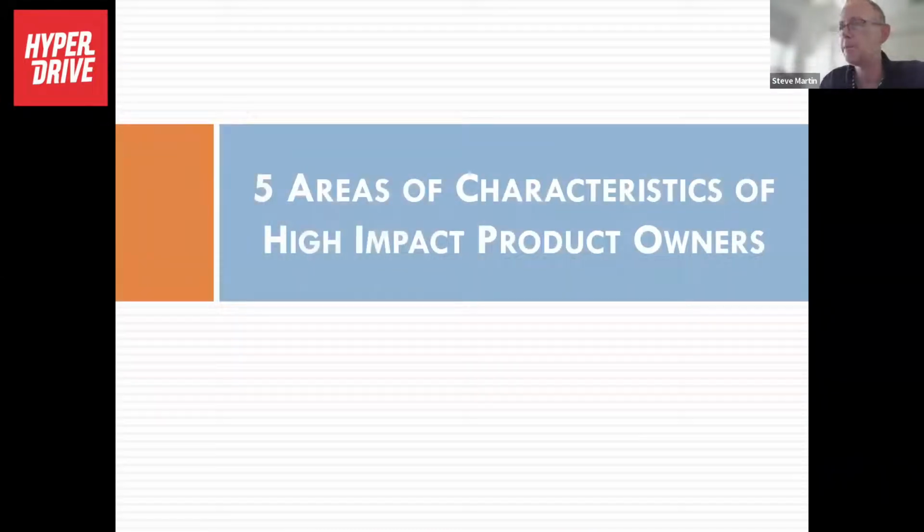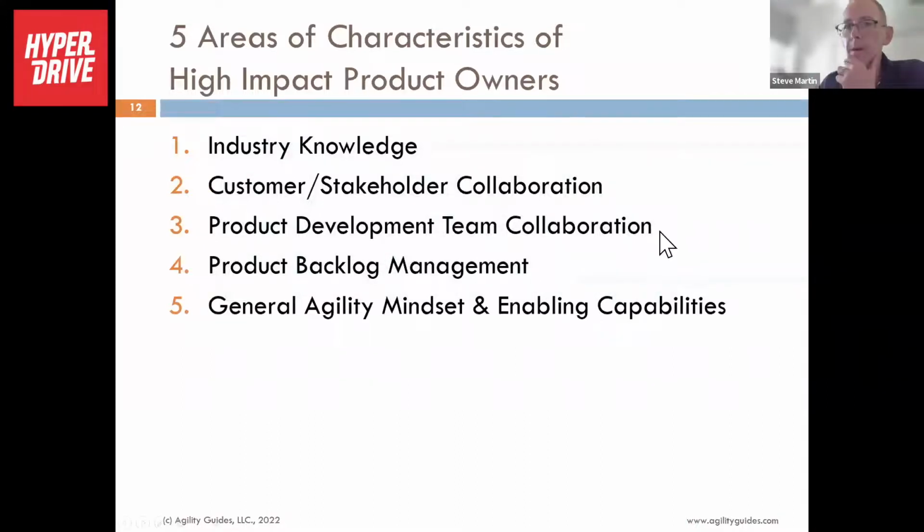All right, so let's get into those 5 different areas. Those 5 areas that we're going to talk about today are really about making sure you've got that industry or domain knowledge. That's the first thing that we're going to talk about. And then we're going to talk about 2 different things that we need to really focus in on in terms of collaboration, because the collaboration skills that we're going to use with our customers and our stakeholders, the people consuming our product, defining value, might be slightly different than some of the collaboration techniques that we might use with the people creating our solutions, and that's the product development team. So we're going to talk about collaboration from a couple different perspectives. And then once we have 1, 2, and 3 down, then we're going to talk a little bit about product backlog management, and then some general mindset things afterwards.